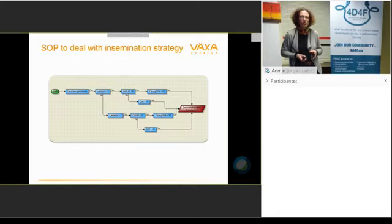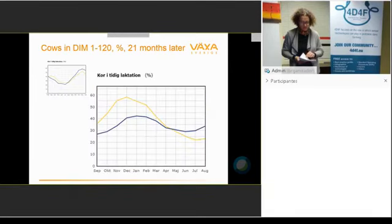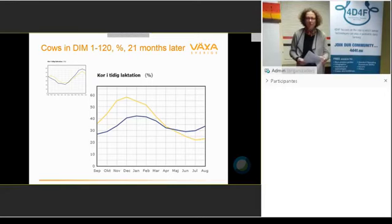And here is what came out of the first year in use, or the following year. Now this yellow line here is the previous year, and the blue one is the year before. And this year, 122 calvings out of 274 were conducted during 5 months. That's 44% of the calvings. It was much more evenly spread compared to the years before. And the tool was used the following year as well to try to make it even more even, and I can tell you it did work.